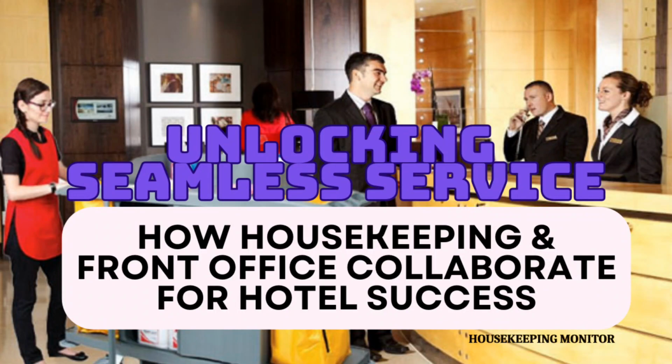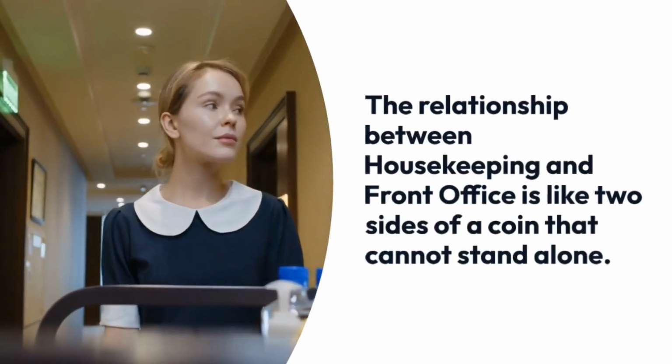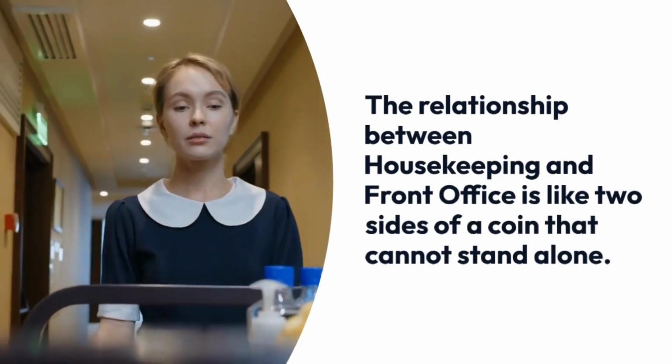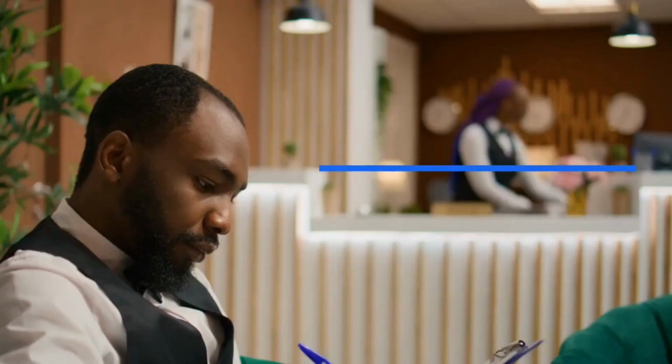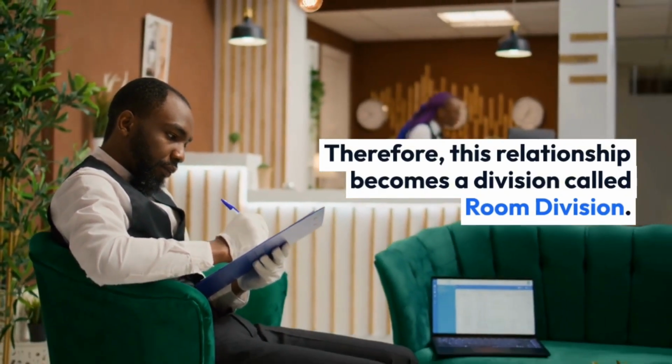Unlocking seamless service. How housekeeping and front office collaborate for hotel success. The relationship between housekeeping and front office is like two sides of a coin that cannot stand alone. Therefore, this relationship becomes a division called room division.